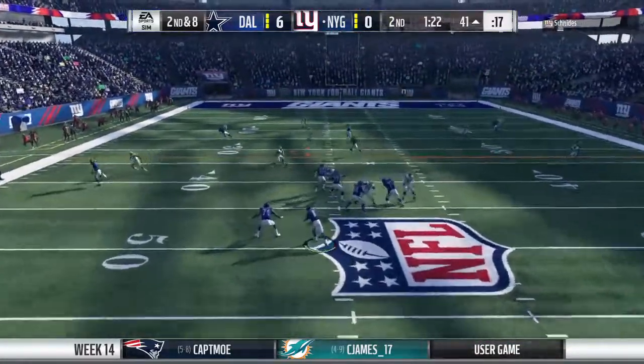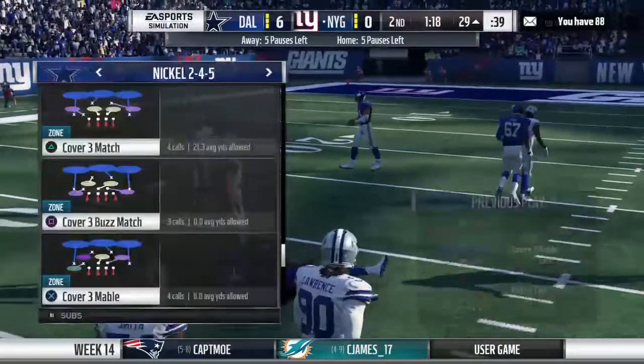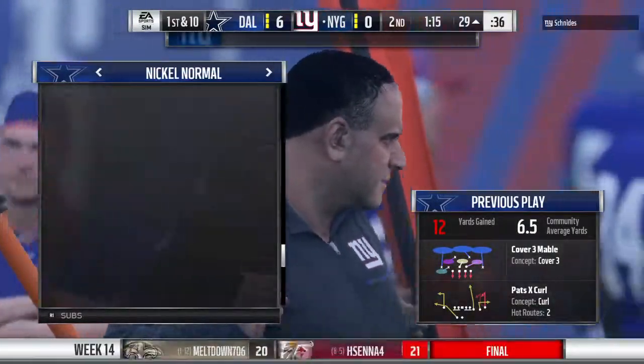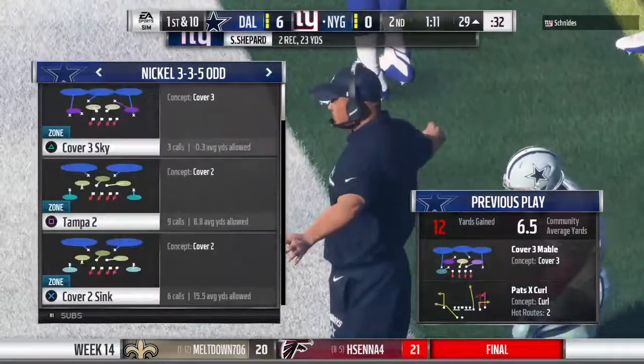To throw on 2nd down, here's Webb. To Shepard, complete over the middle. And he's going to get this inside the 30. Give him 12 yards on that one. It earns him a fresh set of downs.